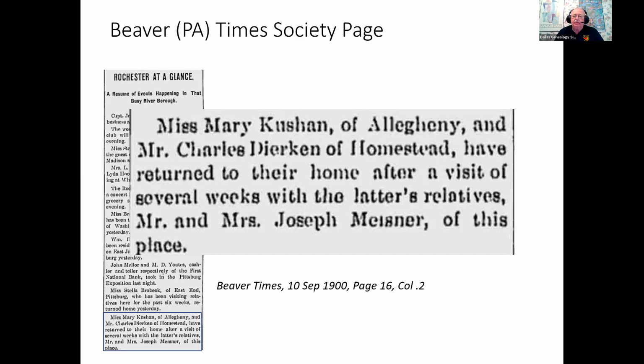But Mary and a Mr. Charles Dearkin of Homestead returned to their home after several weeks, and the latter's relatives, Mr. and Mrs. Joseph Meissner of this place. Joseph Meissner is my great grandfather. And surprisingly, this was on the MyHeritage site. We usually consider MyHeritage to be an international site, and something like Ancestry.com or FamilySearch would have particularly American sorts of things. But MyHeritage is actually digitized OCR Pennsylvania newspapers.